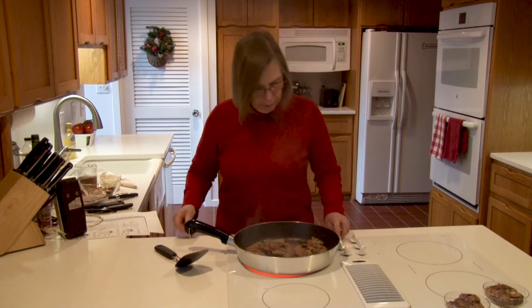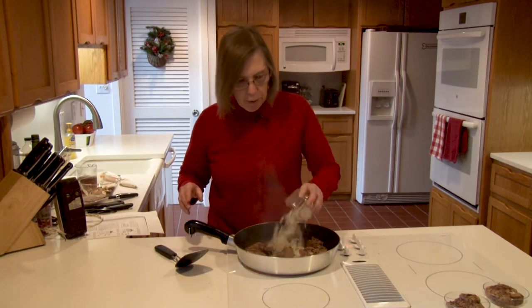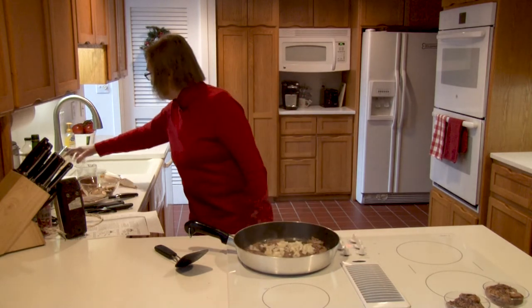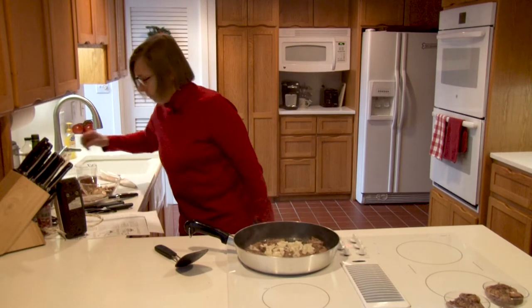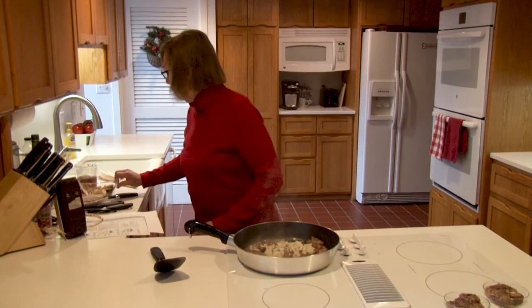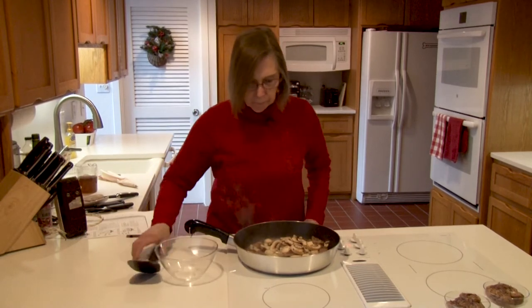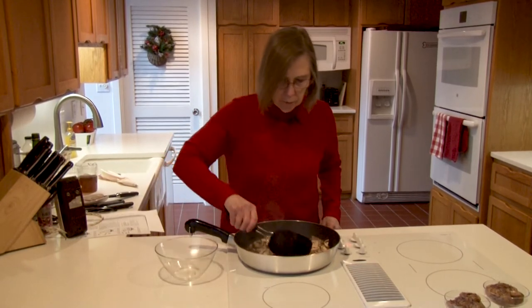Pretty well browned, and now I'm going to add a half a cup of onion and one clove of garlic. The onion's chopped, the garlic is minced quite finely, and one cup of sliced mushrooms. And we're going to stir that around for a couple minutes.